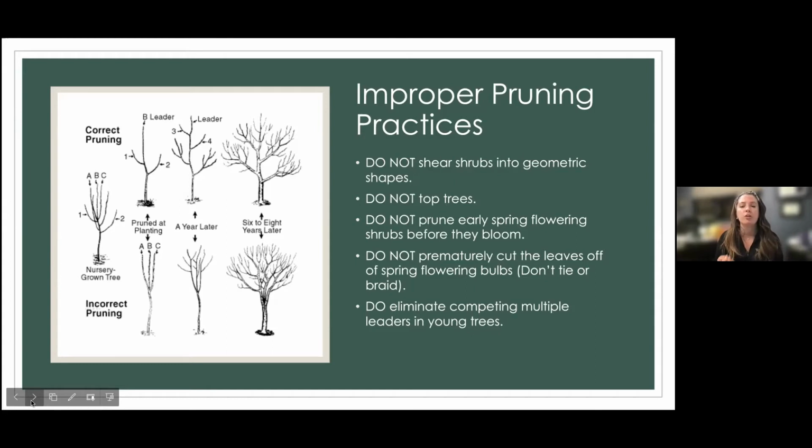Don't prune your early spring flowering shrubs before they bloom. So things like quince, things like forsythia, we're going to talk about these shortly. Don't prune them before they have flowered because you're just going to prune all the flower buds off. So wait to prune those until after flowering. If you have something that flowers in the summer or later, you can prune those in that February, early March timeline.